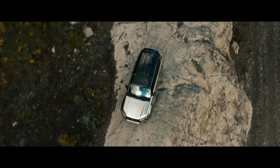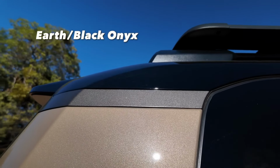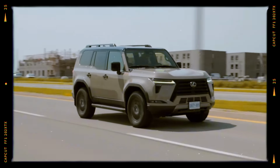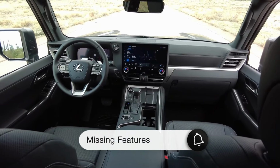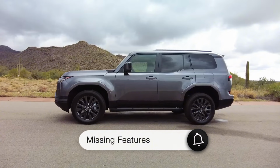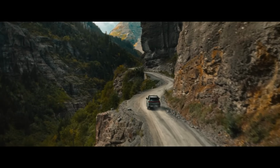Moving inside, Lexus has finally updated the cabin design. It features a massive 14-inch touchscreen with wireless Apple CarPlay and Android Auto. The interior is quiet and the material quality is top-notch, just as you'd expect from Lexus. But there are still some downsides. For instance, wireless charging isn't standard, which is disappointing in this segment. And while the interior is luxurious, the adaptive suspension system is only available on higher trims.